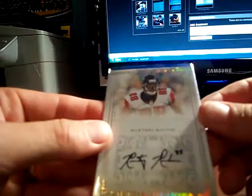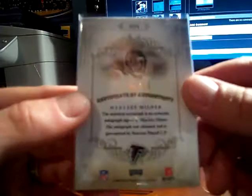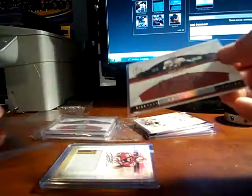Autograph of Martrez Milner from the Falcons. I guess I did have three teams. I had the Falcons too. Gosh almighty. 46 out of 49. Pretty sweet. Roger Craig, all decade. I used to love watching this guy run, man. 10 out of 99. Can't see that from the glare. There we go. Nice card.